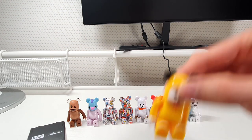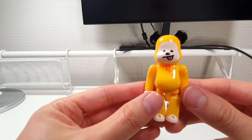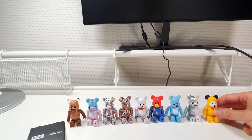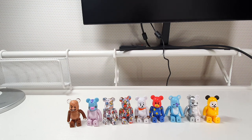Alright, so wait. Okay, Chimmy right here. Cute. Should I say cute? You tell me. Okay. Wow, I have never seen Chimmy look like this. Okay, I'll put it next to Van, because and the last one will be, why can I not recognize? Chimmy, Koya, Tata, RJ, Meng, Shuki, Van. Am I losing my memory? Okay, Shuki, Meng, I know. Okay, J-Hope, Suga, RJ, Jin, Tata, V, Koya, RM, Chimmy, Jimin.